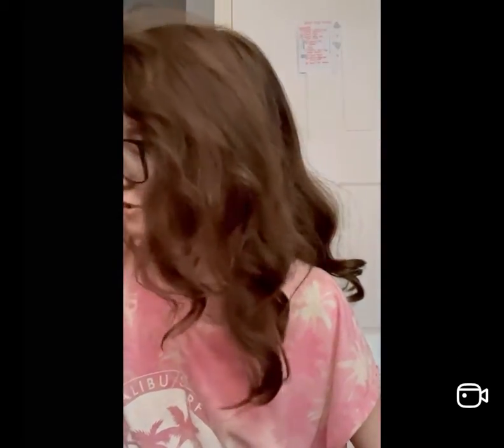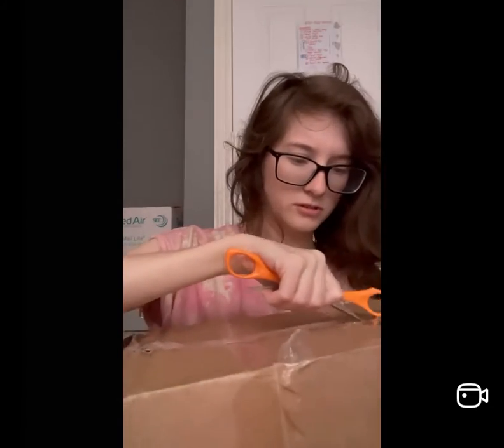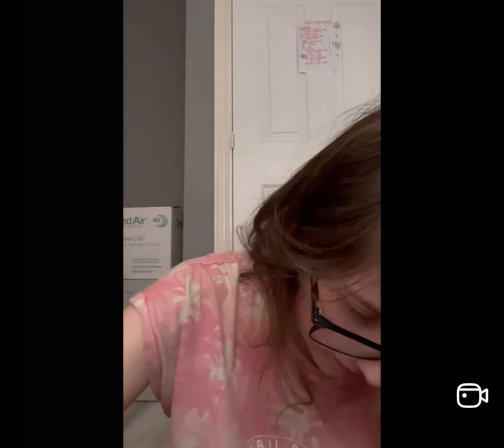I think I have scissors in here. Where's the scissors at? Is there the scissors in here? Sorry about that, guys. Oh, wait. Okay, here's the scissors. I think I mentioned that this is a squishy box. This is very hard to do with one hand. Come on. What is it doing?